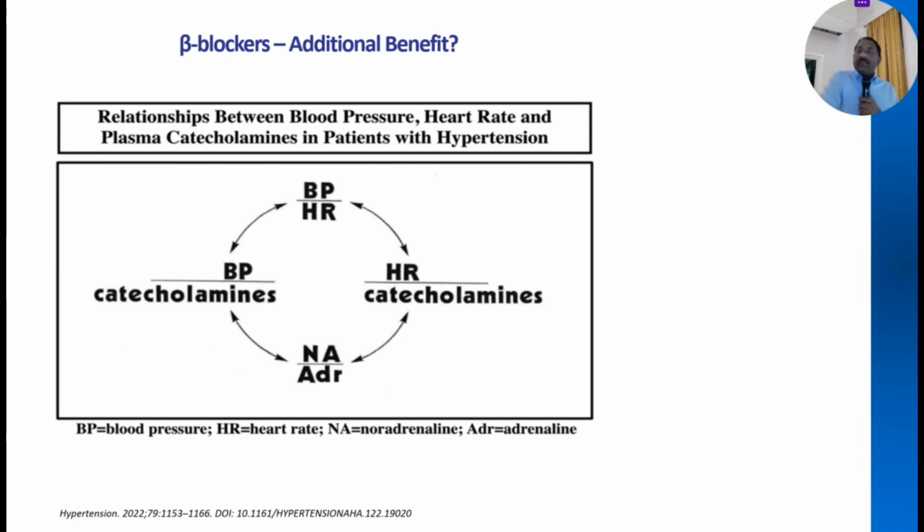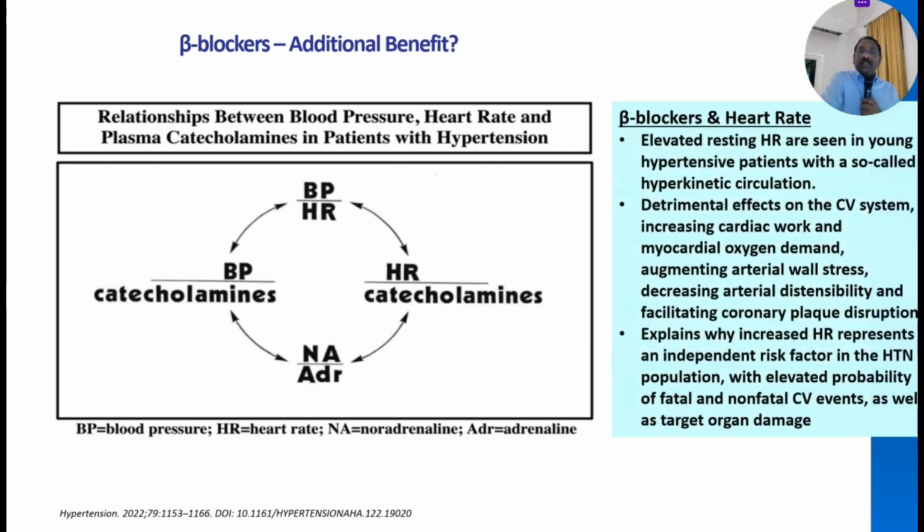See how they benefit. So blood pressure and the heart rate. So heart rate, catecholamines and then the noradrenaline. These two will be increased in the presence of that increased heart rate. So definitely by using the beta blockers, we can control the catecholamine release and the noradrenaline, and definitely it protects the heart. Elevated resting heart rate is seen in young hypertensive patients with so-called hyperkinetic circulation.